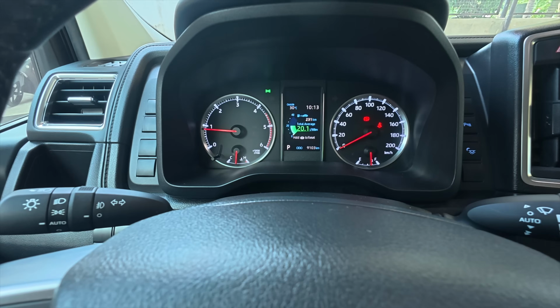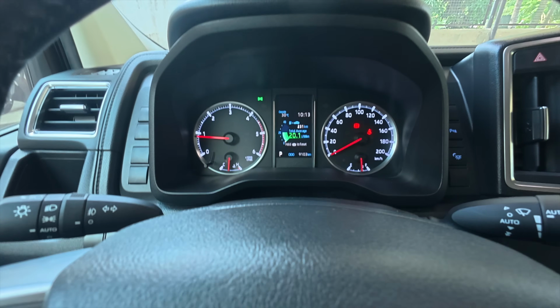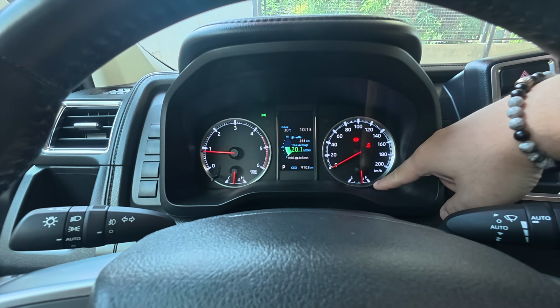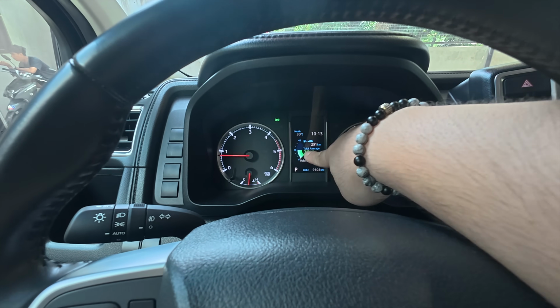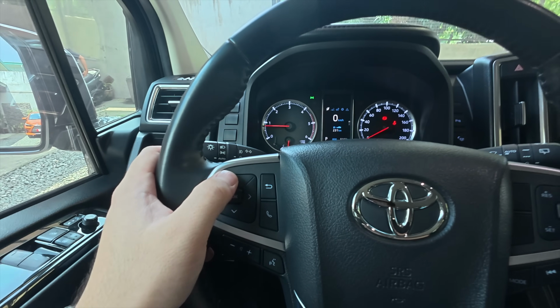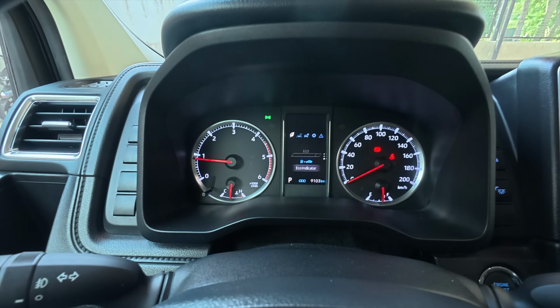So starting at the driver dashboard, it has these 2 gauges. The one on the left is the tachometer and the one on the right is the speedometer. There's your fuel gauge, and of course a small LCD panel here to show more information, which you can access using these switches here, like so.